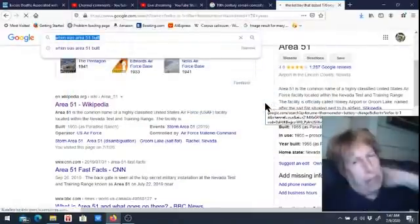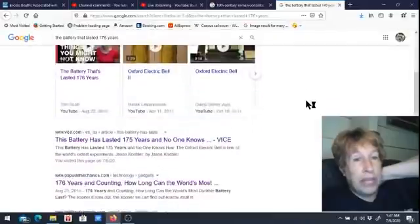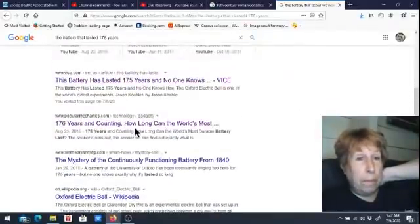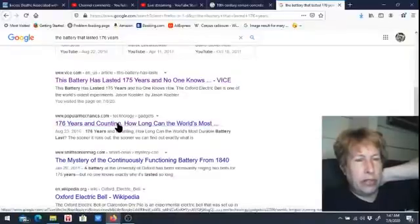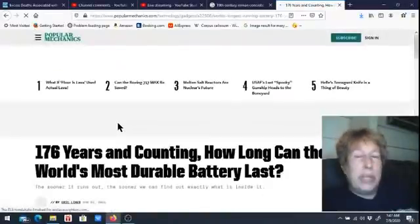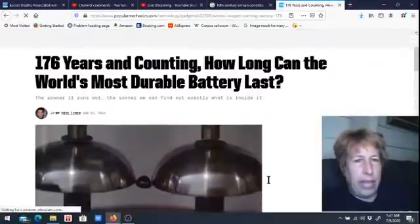So apparently there's a battery that was made 176 years ago and is still operating. I think I would have heard about that one. It's pretty cool. It makes sense with this timeline, I guess you could say. But nobody knows what's in the battery. I mean, you'd think that they would do some scans on it or something.